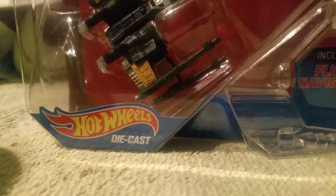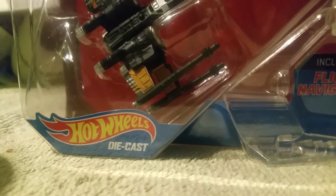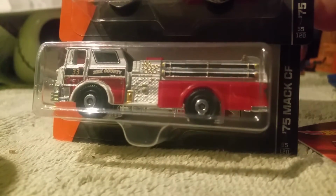This was Friday. Oh, but at Walmart I did get number 3. There it is. That's number 3. And just for the heck of it, I got the Toyota MR2, which is number 7. I got Poe's X-Wing. Can't wait to open that thing up. Another Skyline. Got two of them 75 Mac B's. These are just beautiful.